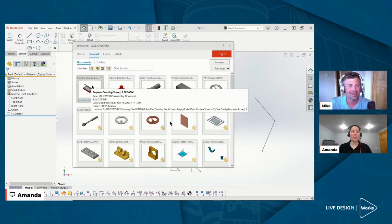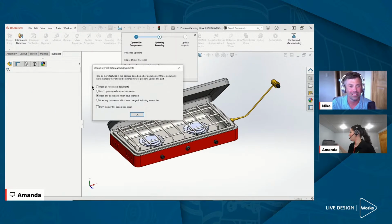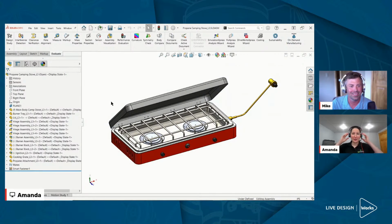All right, so I'm gonna open up our camping stove, and yes, this really is my camping stove. You can see it right behind me here. I was gonna hold it up to the camera, but it's kind of heavy and awkward, so I didn't want to drop it on my toe or anything. It'd be on the YouTube fails. Girl tries to make SolidWorks presentation but drops camping stove on toe. So, well, let's avoid that. But that camping stove is right there. This is my camping stove that I have over here.